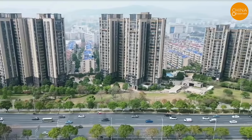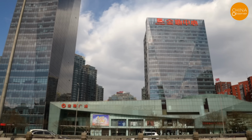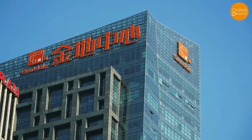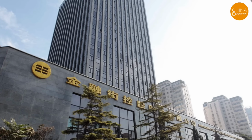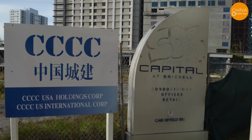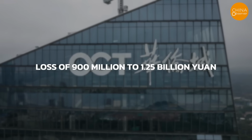Companies like Vanke, Gemdale, Shoukai, Financial Street Holdings, OCT, and CCCC Real Estate are all expected to report losses. For instance, Gemdale Group is expected to report a loss of 3 to 3.6 billion yuan in the first half of the year, compared to a net profit of 1.53 billion yuan in the same period last year. Shoukai is expected to report a loss of 1.9 to 2.4 billion yuan in the first half. Financial Street Holdings is expected to report a loss of 1.8 to 2.2 billion yuan. CCCC Real Estate is expected to report a loss of 1 billion yuan, and OCT is expected to report a loss of 900 million to 1.52 billion yuan.